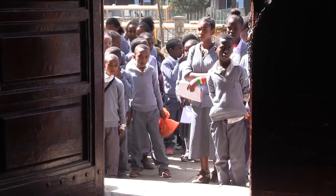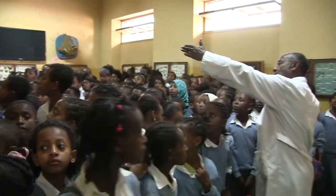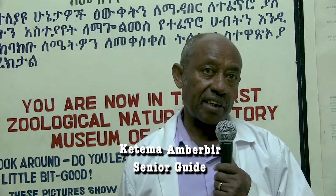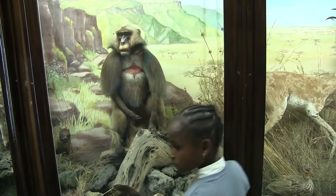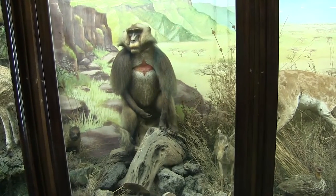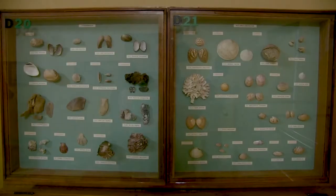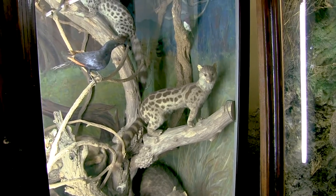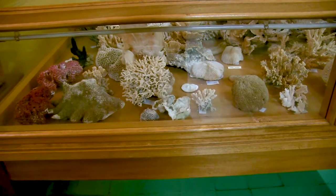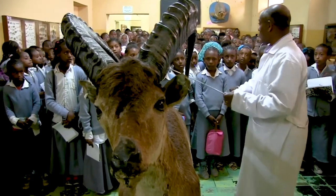We're going to join some school children as they learn about the animals found here in their country. My name is Kataman Berber. I'm working here in the Zoological Natural History Museum of Addis Ababa University. This museum is divided into 6 rooms. The first room is the information room, and the second one is the invertebrate section. But in the invertebrate section, we have 2 vertebrates.